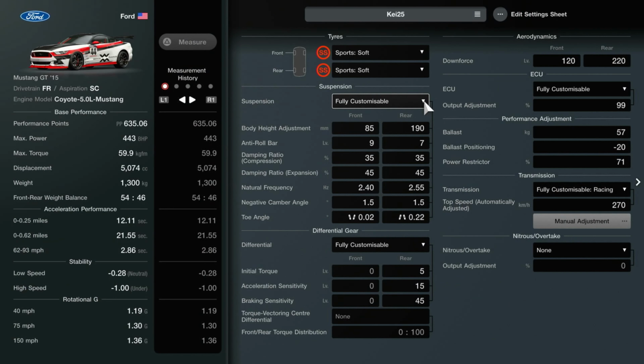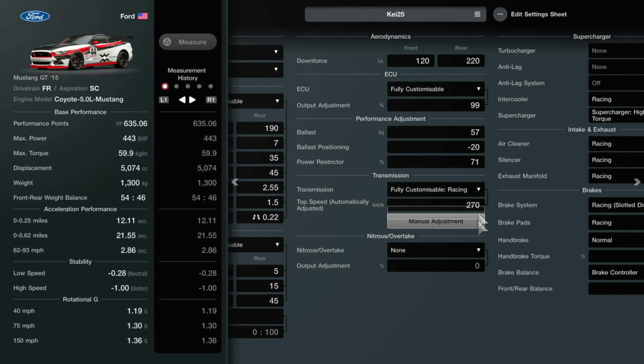It is pretty much what it is there, except for one thing, negative camber angle. You can pause this, folks, and you can copy down the settings. But that negative camber angle I changed from the more extreme to just 1.5 on each.